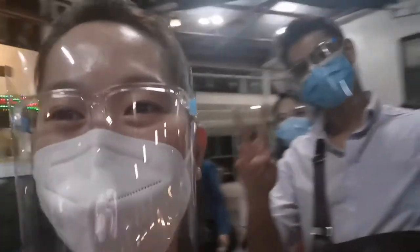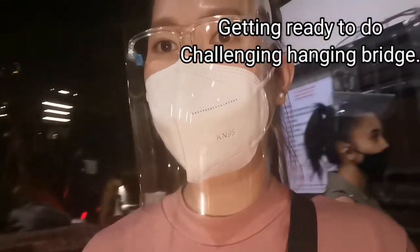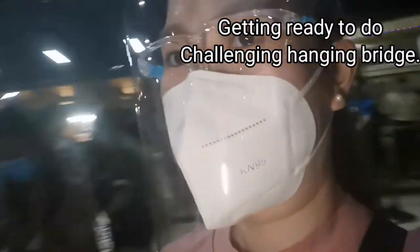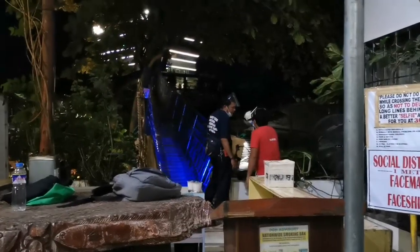The highlight of the Cloud 9 is the 360 view deck. Guests as well as non-guests can access the view deck by walking across the hanging bridge. Everyone must wait their turn to cross the bridge because only a certain number of people are allowed to cross at one time.